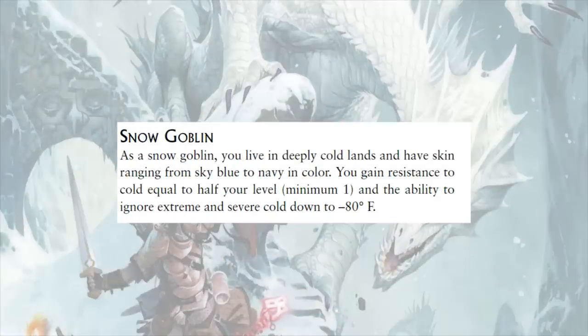Snow Goblins, the same as the Arctic Elf. With its resistance to cold equal to half their level, and the ability to ignore extreme and severe cold, down to 80 degrees Fahrenheit. Who's good on the elf? It's good here. I am disappointed that we don't see the monkey goblin. Oh well, perhaps 1.5, right?